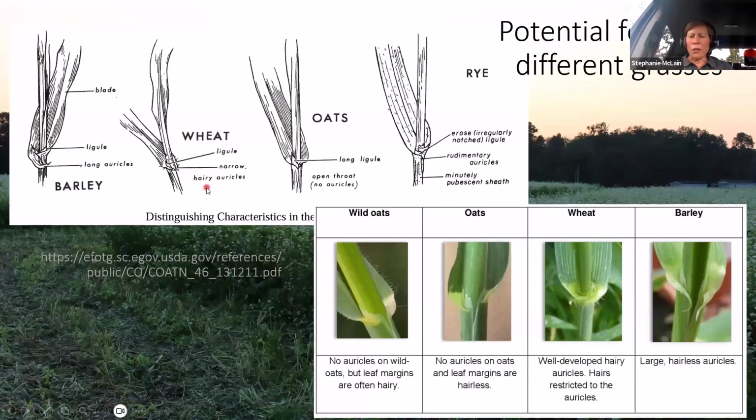Auricles on wheat are a little bit shorter, similar to the cereal rye, where the auricles aren't as long or as clasping. And again, our oats have no auricles at all. Almost kind of on this picture here, I like to point out with the oats, it makes a little bit of a V because that leaf blade right there, how it wraps around, is open like that. So just remember that there might be a lot of different grasses out there when we're identifying them, and sometimes they're going to be weedy grasses and not always small grains or other plants that we intend to have out there.